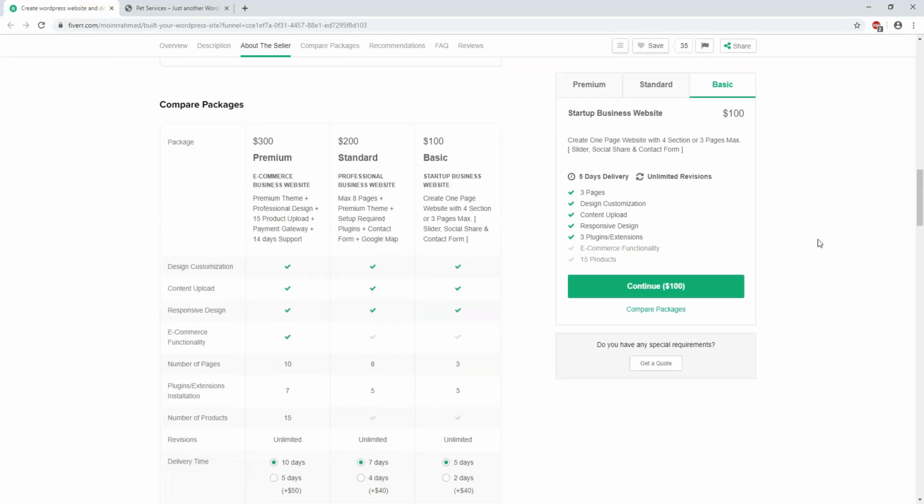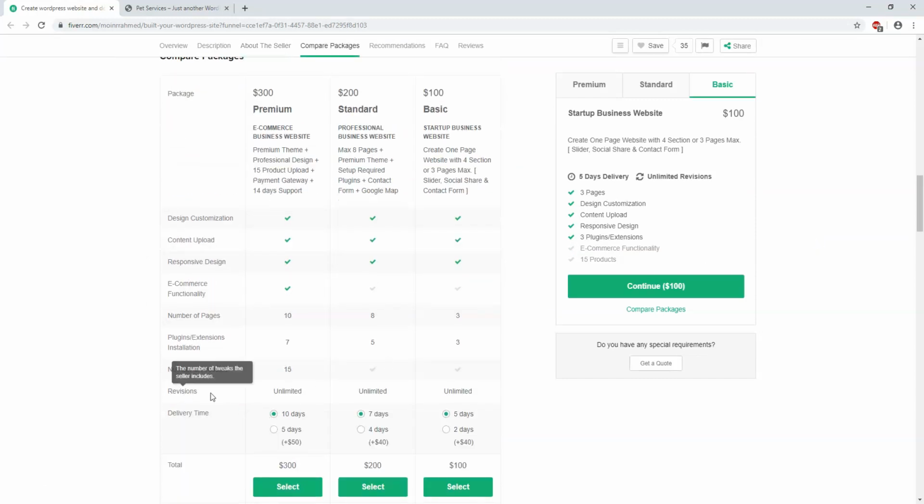Down here, you can see that he says revisions unlimited here for the plans. So he was able to do that for me, and it really helped me out to get a pretty good looking website that I'm now going to be able to show to a client. I really did this to be able to show a client of mine something that I thought they might like on this basically a test website, and then I can edit it to their liking.